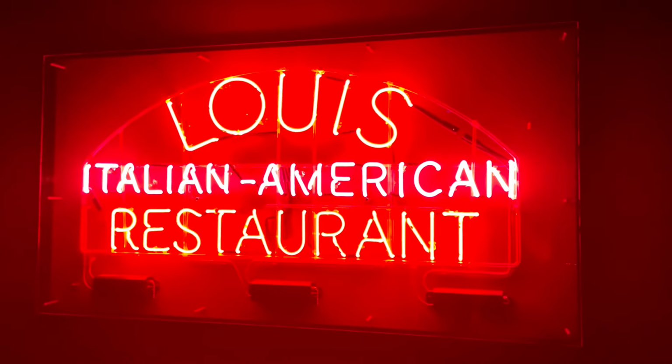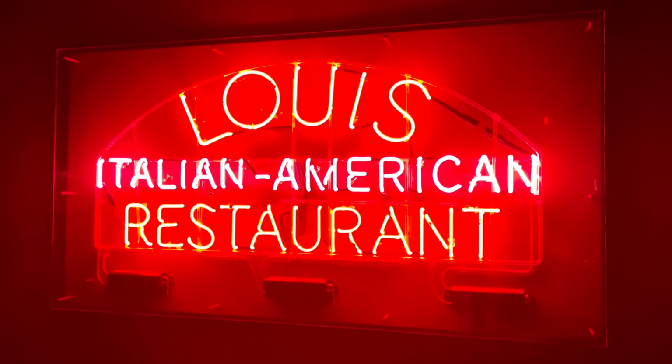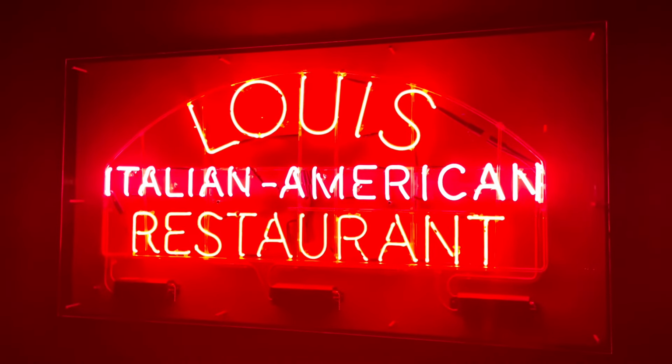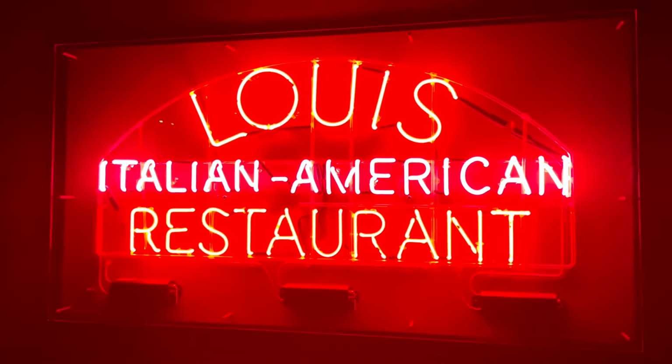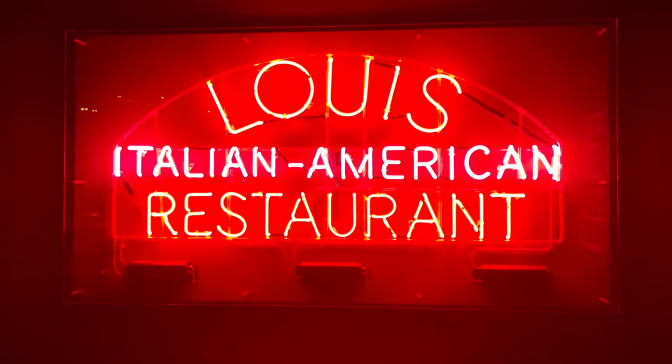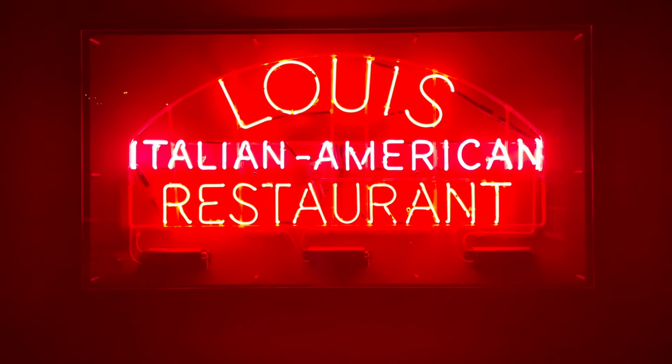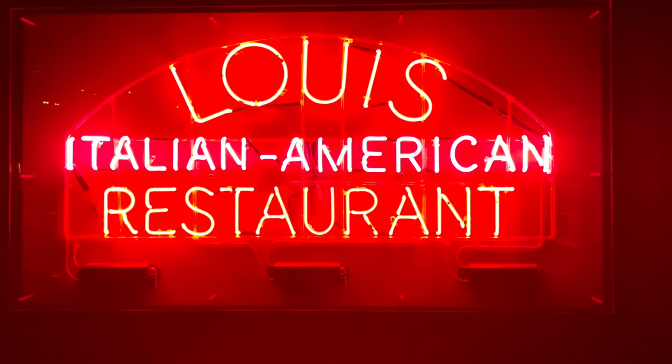Although I would love to say that this is an all original sign, it is not. After reading the information boards here, it is in fact a recreated sign. But still cool though to see what it would have looked like in the movie.